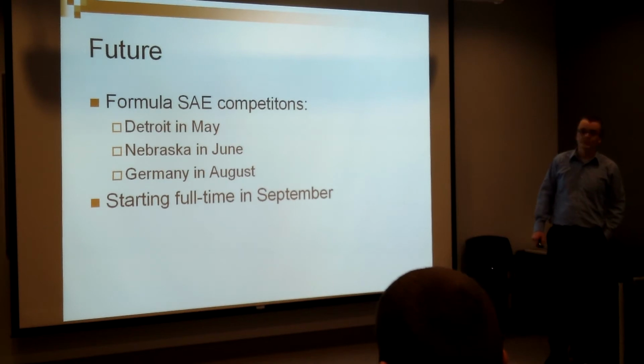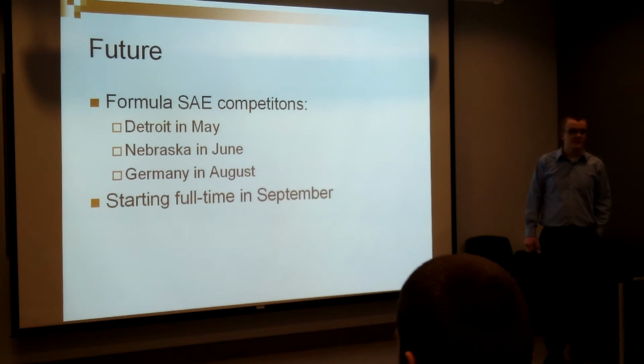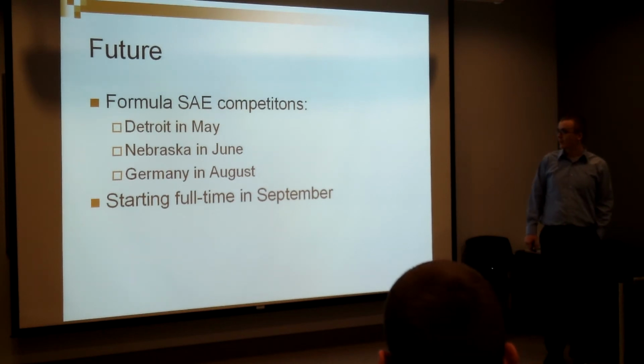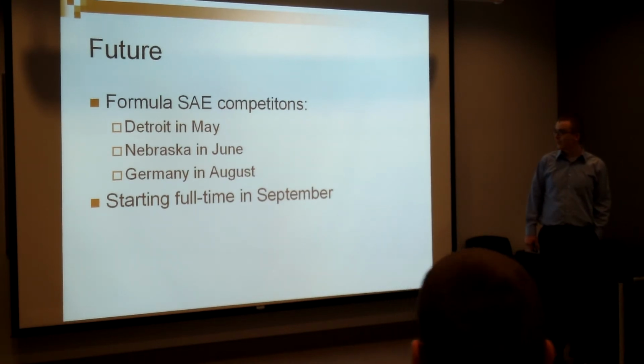I guess, for the future, my schedule is going to be fairly busy in the spring quarter, but with the Formula SAE team, I'm going to 3 competitions this year in Detroit, Nebraska, and Germany. We're hoping to do very well with this car. It's very ambitious. It's a much lighter concept. We have wings to generate aerodynamic downforce, and it's going to be quite a test of what the whole team can do, how well we can do it.